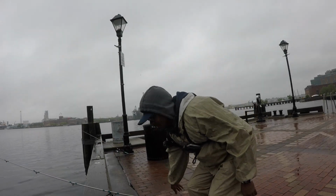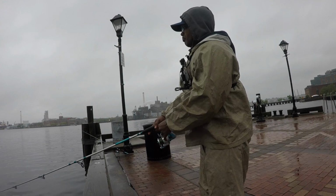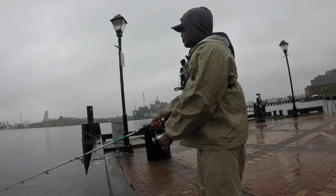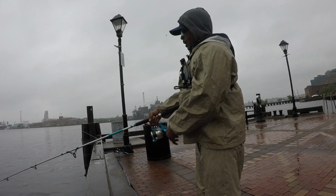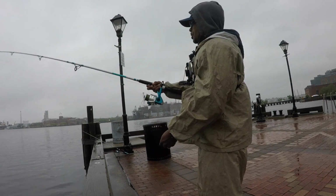Fishing down here does have a bit of its challenges. Boaters don't have good etiquette. Some do, but a lot don't. All the water in the world, and they are coming through the area that you have your lines in.